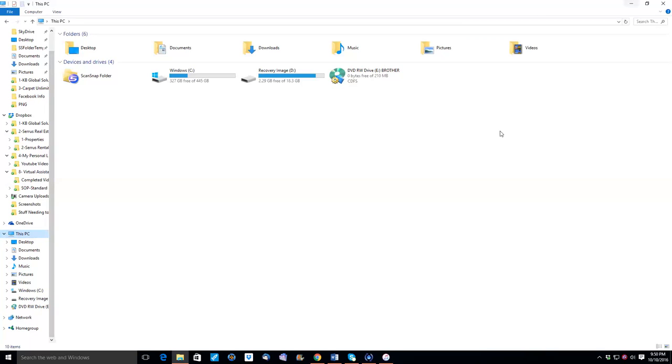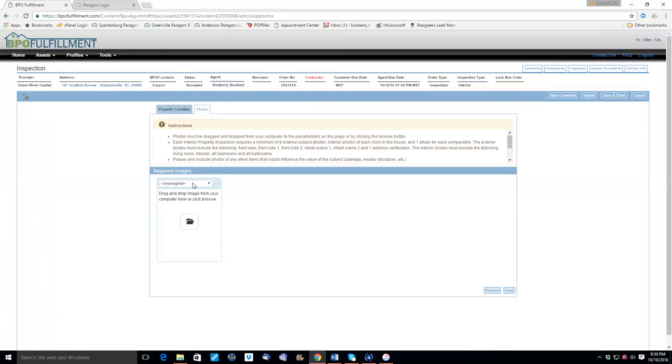Normally you would just drag and drop your photos into here and assign them as to whatever it is. If it's your front picture, you're going to click the front picture of it. If it's the address verification, street scene, whatever it is, you're going to assign it to its task there. So that's the gist of it. Then you click save and then you'll submit. So again, you click save and you submit once all the pictures have been uploaded to it.